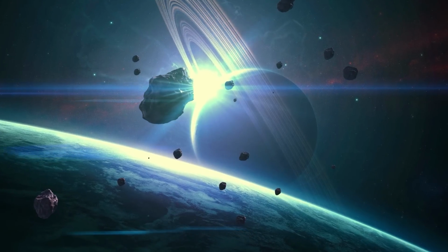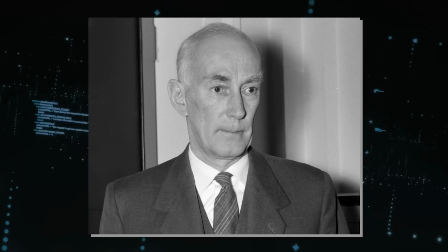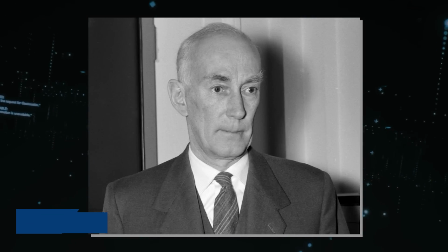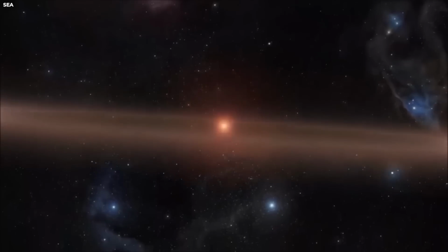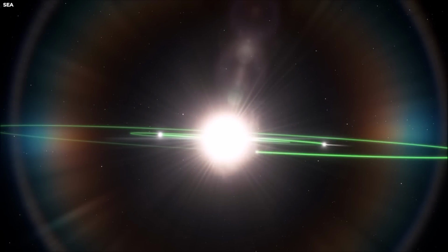Another area of interest is one right next to the Kuiper Belt, a distant and mysterious region known as the Oort cloud. The Oort cloud, named after Dutch astronomer Jan Oort, who theorized its existence, is a vast and distant spherical shell surrounding the outermost edges of our solar system.